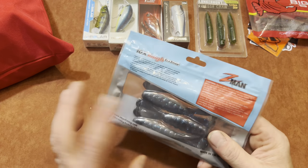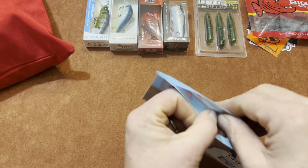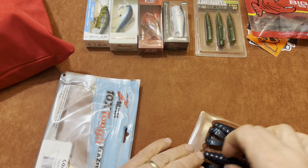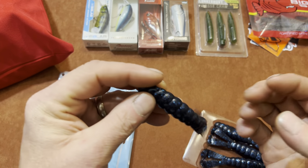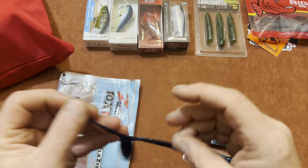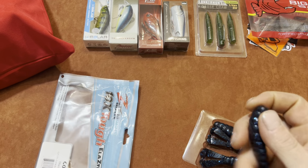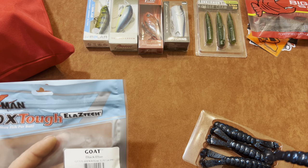And last but not least, the goat. Now these, I give them that. This is probably one of my favorite Z-Man baits. I really like this just because it's a great trailer. Let's see if I can break one of these loose. And it's just got a great action without being too much. This one's a goat. This one's a 4-pack, 3.75.